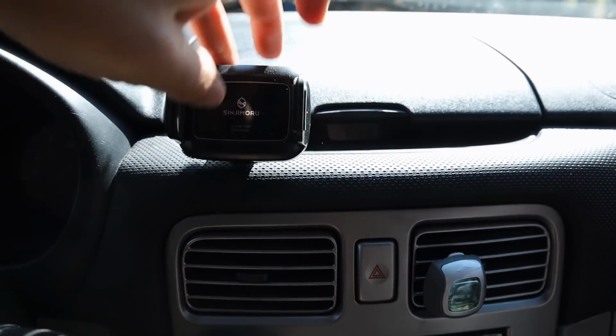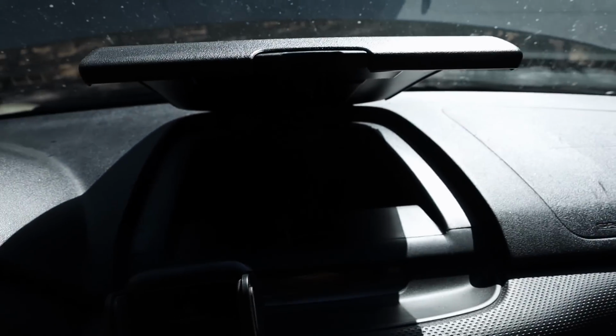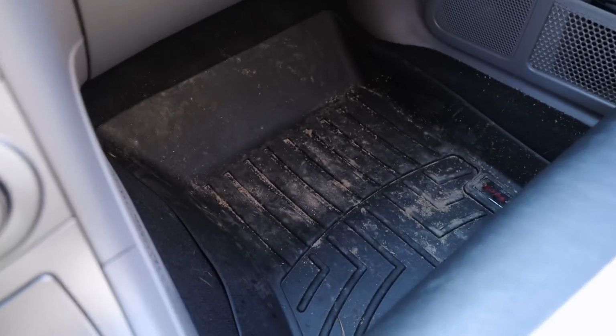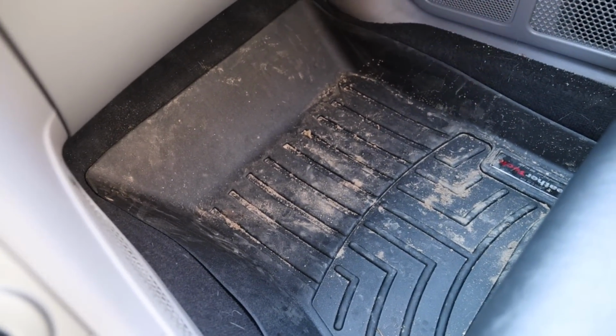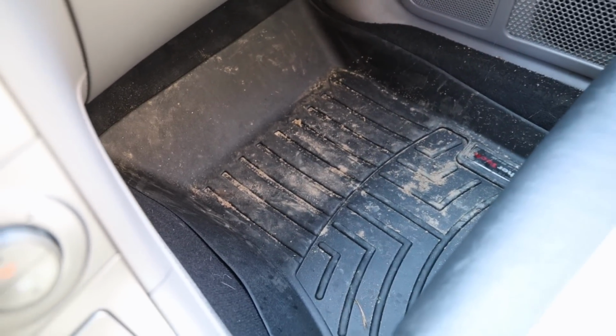I got a little cell phone thingy that I put up here. This has like a little storage compartment up here that I don't have anything in. My Cobb Accessport. I do have WeatherTech mats that I put in that are filthy. Quick tip, if you're gonna get WeatherTechs for this, don't even bother with the backseat ones. The mats in the back seat suck, but the fronts are good.